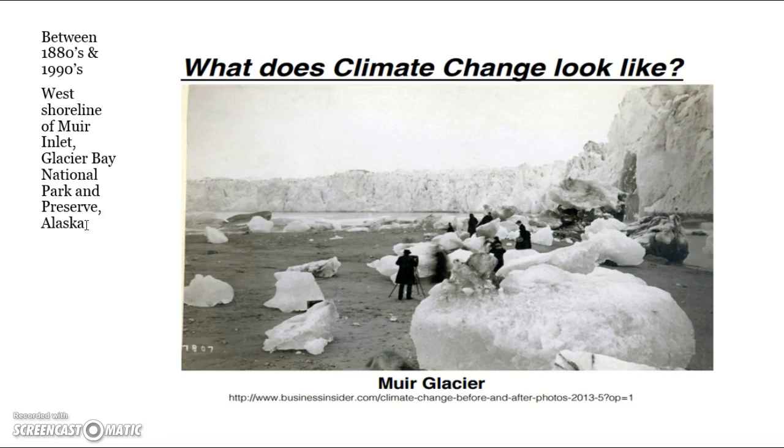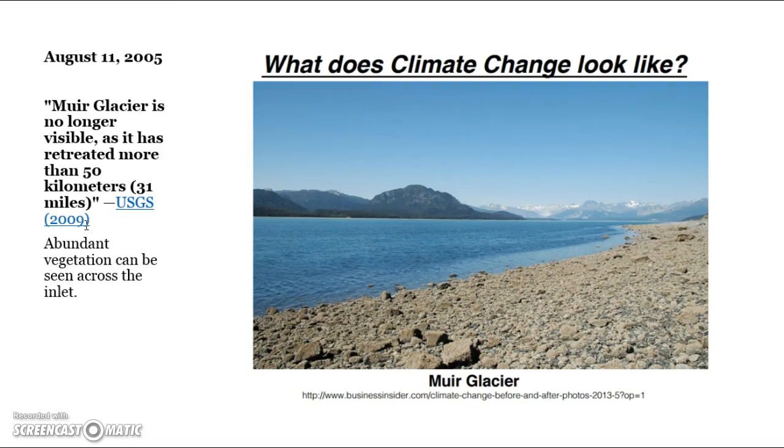Now from this same spot, let's look at this. This is what it looks like today. This change reflects landscape evolution and glacier dynamics in response to climate change, in particular to warming. The U.S. Geological Survey wrote, Muir Glacier is no longer visible at this spot, which is the terminus of what now looks like a river rather than a glacier, as it has retreated more than 50 kilometers or 31 miles. So we can't even see the glacier from this vantage point, although it still exists, but it's 31 miles away. Note that there's abundant vegetation on the other side of the inlet.